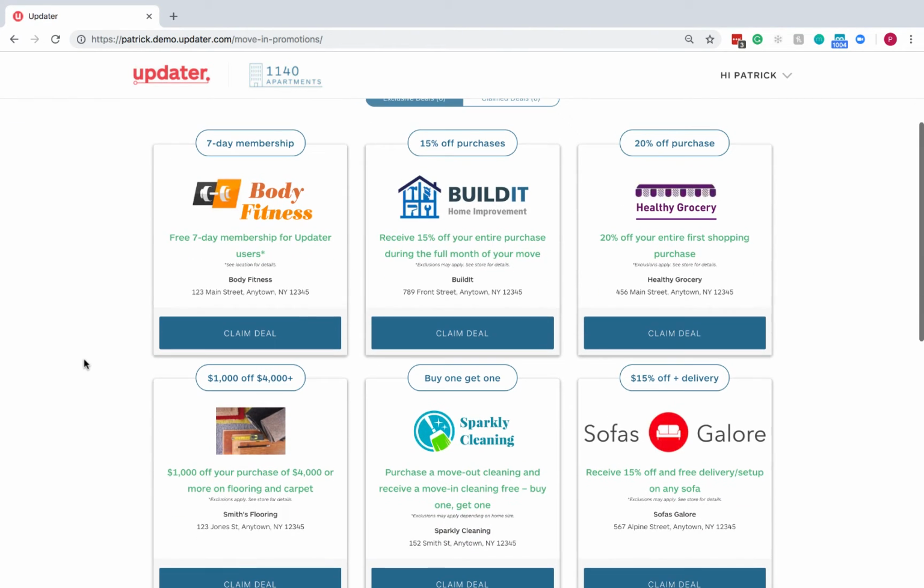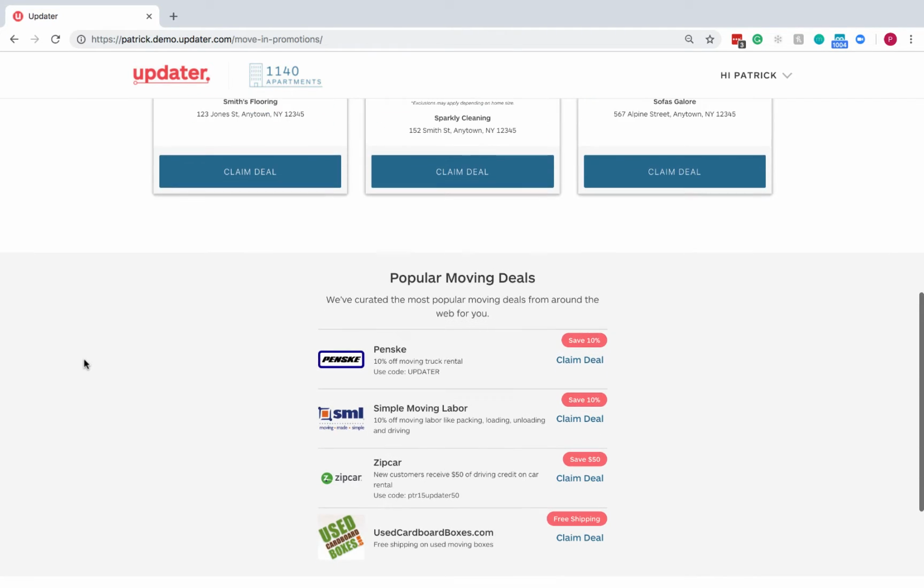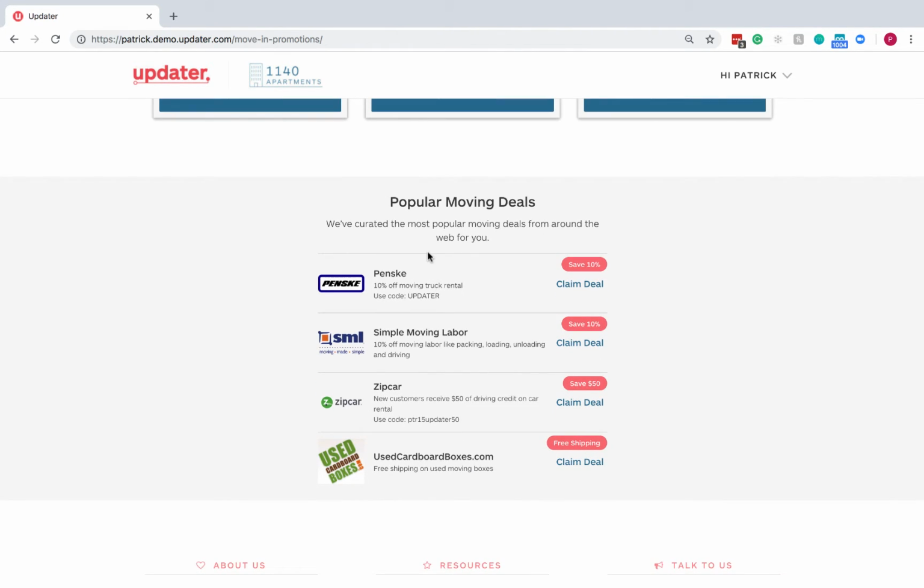Now, what populates in this step will be completely based on your residents' move. Obviously, if they're renting, certain offers will apply. Some of these offers may be only available in certain markets. We want to make sure the offers we give to your resident are contextual and relevant to them. And as you scroll down, you'll see some other popular moving deals that they can claim, things like Penske, SML, Zipcar, and used cardboard boxes as well.